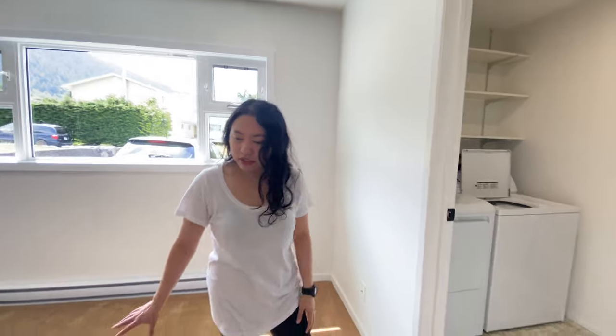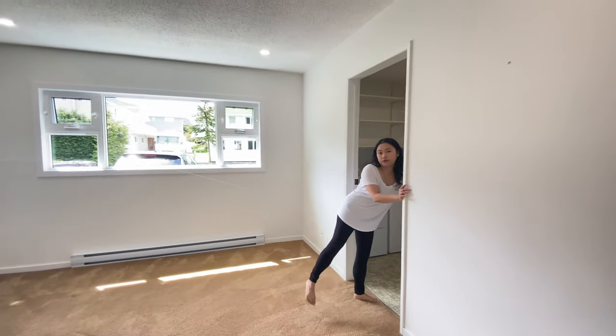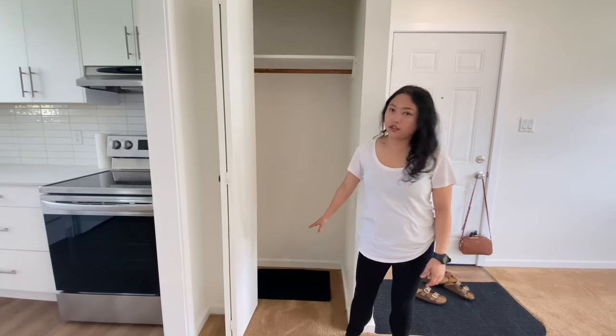The carpet has been cleaned. The owner promised that they will clean the carpet first before we move in. So good. It feels and smells clean. Then we have here entryway rack. I think we need to put something in here for the shoe rack.